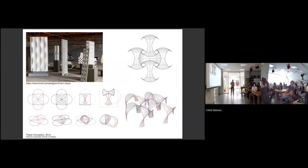Some of you may know the work of Erwin Hauer, who created these types of geometries by hand with rulers in the 1950s and 60s, I think he started. I was fortunate enough to go and meet him at his workshop and see the kind of things he's doing today. We took the geometry that he was producing and tried to think about how we could understand the rules and then rewrite that into the process.